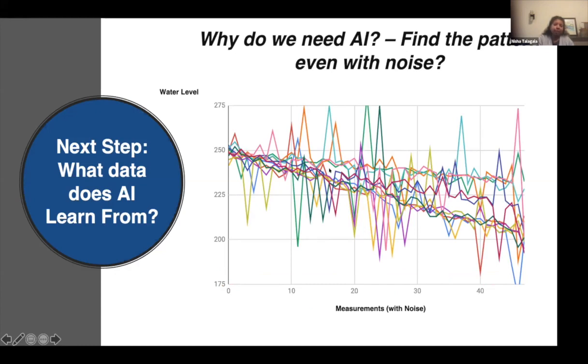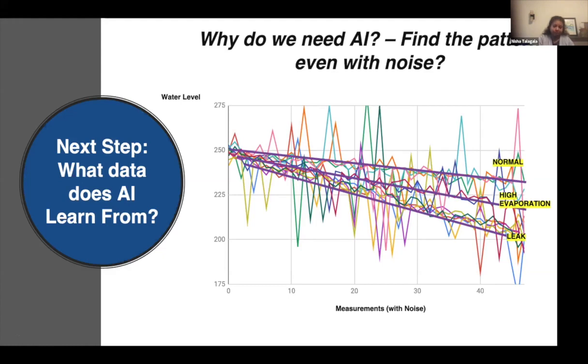Your eye can probably figure out that there are patterns, but you can see that all the patterns have big jaggedness in them, up and down and sideways, as the water is bobbing up and down, people are jumping in the pool and whatnot. So it's very hard for a regular computer program to make out what your eye can see, which is that practically there are 3 lines here. And that's what the AI is, for all practical purposes, going to figure out from all the noise.